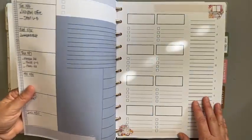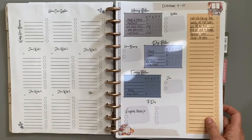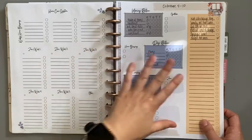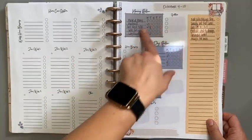Now these are reprinted for the week. However, this is more like a weekly prep for me. If I wanted and just absolutely knew that I would use it for the whole month, I would have printed them for the whole month, but I don't do that just because I really like changing up some of the colors.